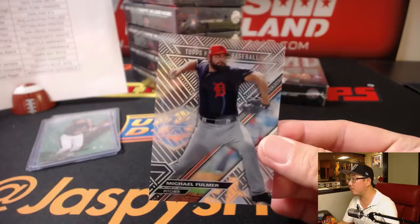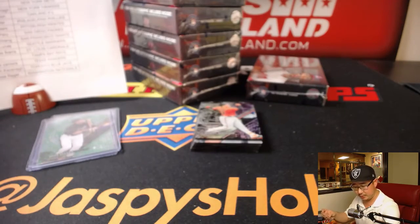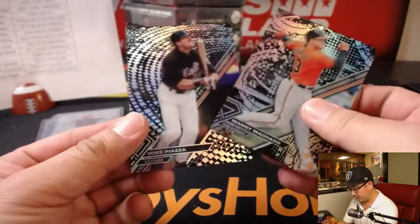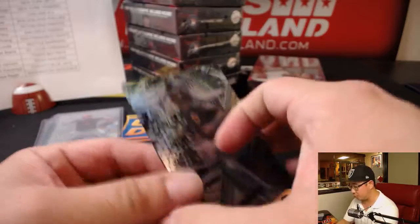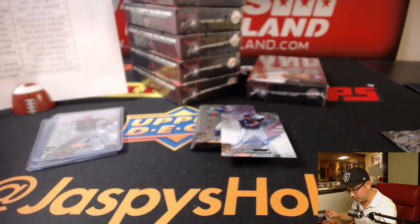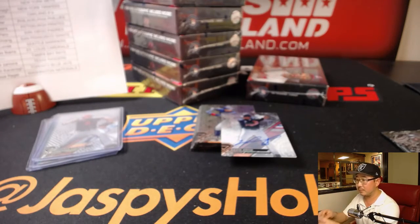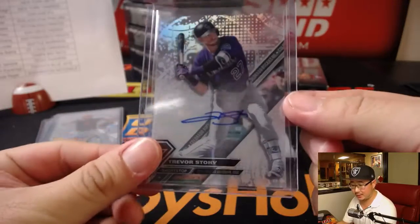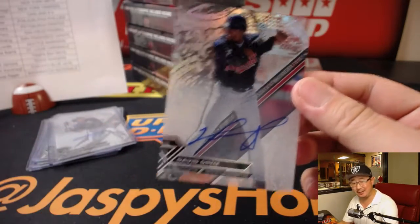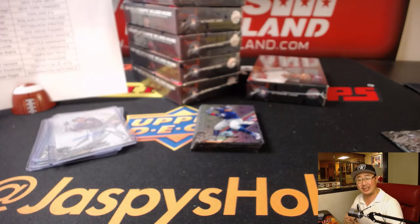We got Michael Fulmer short print. I think pattern 6 or 7 on that one. Chad with the Tigers. Manny Margot, Mike Piazza, Josh Bell, George Springer, and your autographs are Trevor Story. And wow, look at this coming up. There's Trevor Story for the Rockies, Derek Sears, and Twins edition of David Ortiz. Look how young David Ortiz looks in that picture. Sam Roll with the Minnesota Twins. Wow.